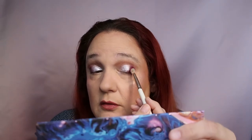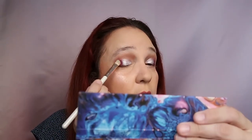I just need my blending brush. And I think I'm missing a bit of the dark pink here. Just like that. And I'm taking, as I said, my blending brush, if I can find it. It's hiding. So I'm just going to blend. Do you think it's a look that you can go to the office with? I think so. I am going to the office right now.